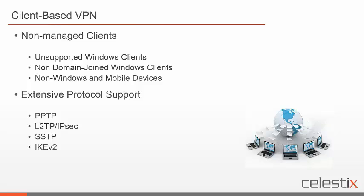And client-based VPN in this solution does provide extensive protocol support. So all of the standard protocols are supported, like PPTP, L2TP over IPsec, SSTP, and IKEv2. Now, some of you may not be familiar with SSTP. SSTP is interesting. It's the Secure Socket Tunneling Protocol.